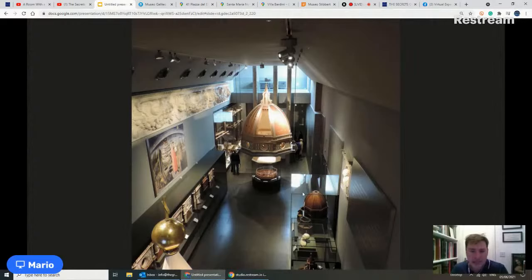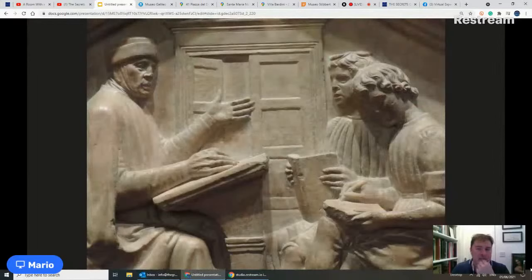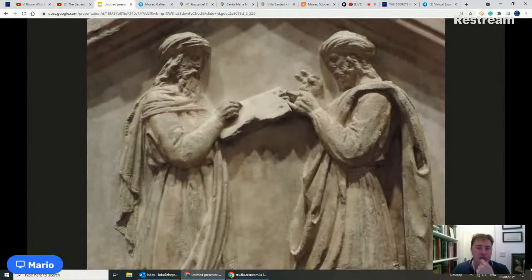You can see the Duomo Museum has a didactic part to show the models and replicas, and even the death mask of Brunelleschi, which is a bit gruesome. There's also some of the machines, the pulleys and the scaffolding and all the tools that they used in building the dome, which is really a masterpiece of technology of the 1400s. And there's a number of artworks. In this case, we have the master teaching the pupils, and then we have the philosophers, Plato and Aristotle, here by Luca della Robbia.